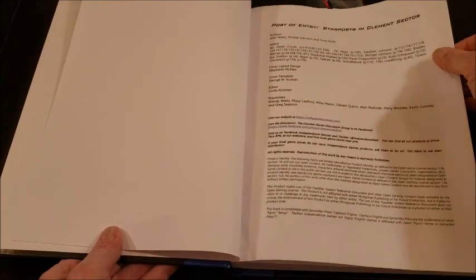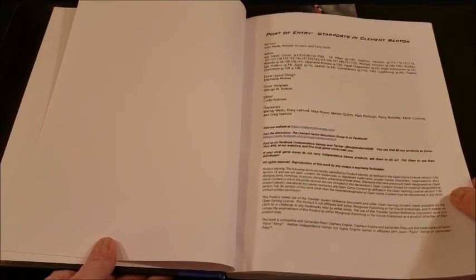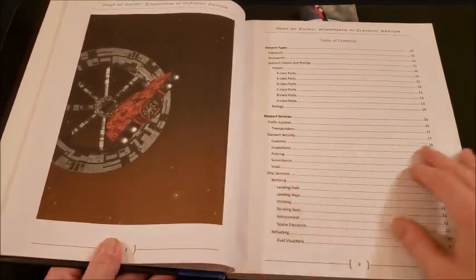So I'm not going to be naming all the artists. I apologize if you're an artist in this book. I love your artwork in this book. It's very well done, but I really can't name everybody. Okay, here we go. Some great artwork there.